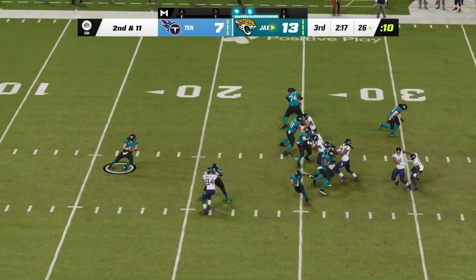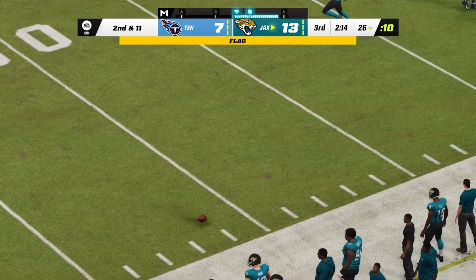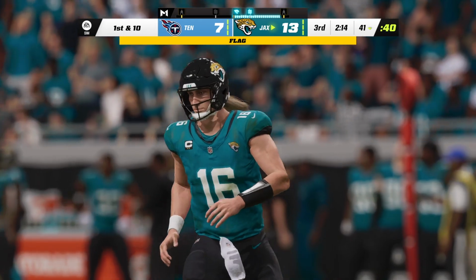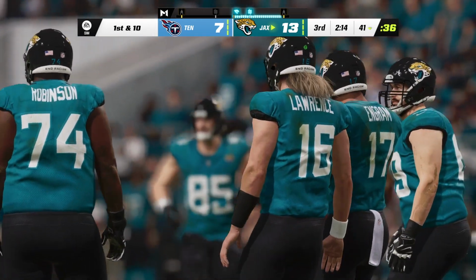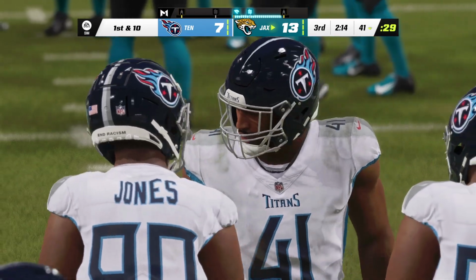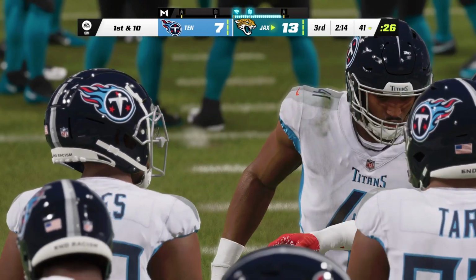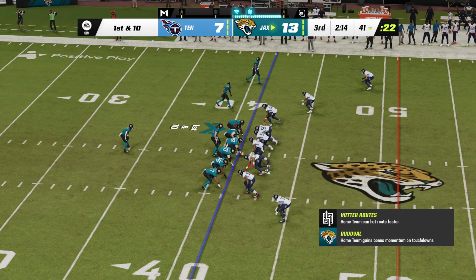Play action. It's Lawrence. Pass incomplete, but the flag in the backfield, and this might be a roughing call. So the incomplete pass there, but the roughing the passer call bails them out. Which means you have to stay on the field on defense longer because you've given the offense free snaps, not to mention the free yardage after that mistake. After the penalty, a fresh set of downs. It's 1st and 10.